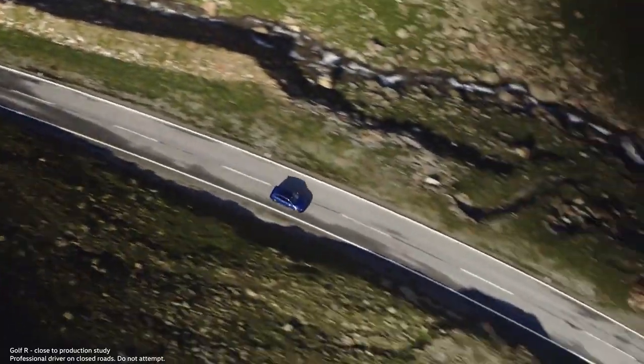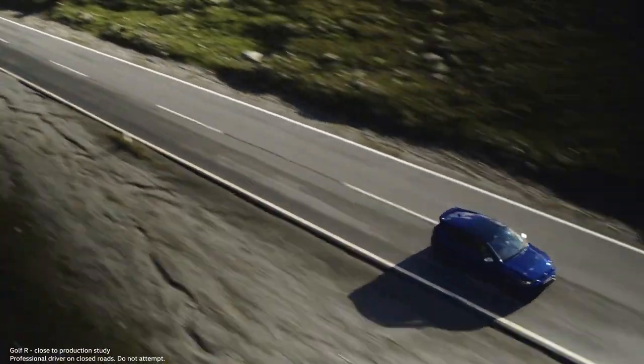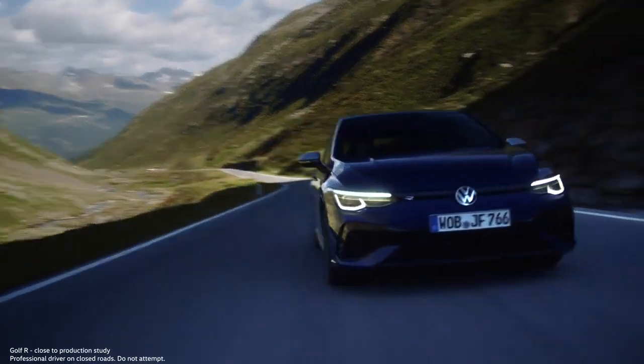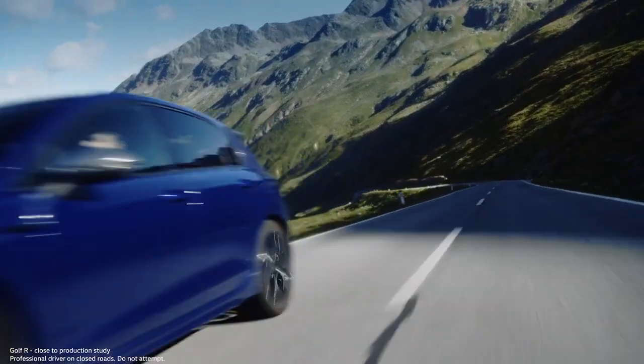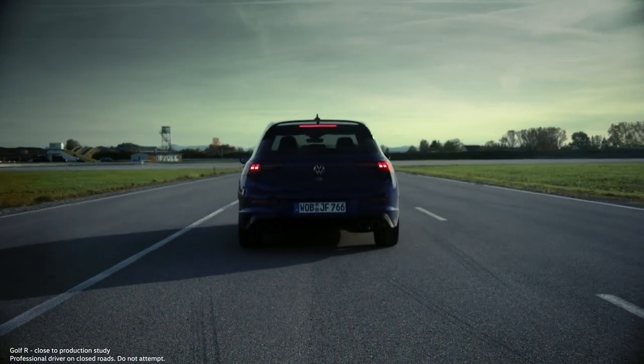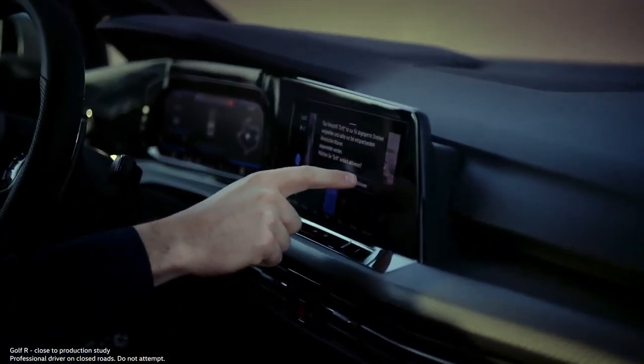On the open road, the chassis fully reveals its talent, and the added power can truly be experienced. The progressive steering is very direct. The new engine feels even more responsive. And for non-public roads, the optional R Performance package offers an added bonus, the drift mode.